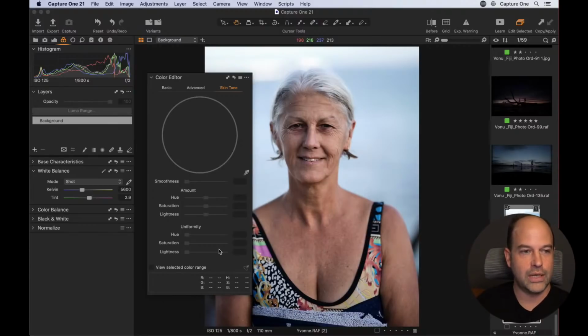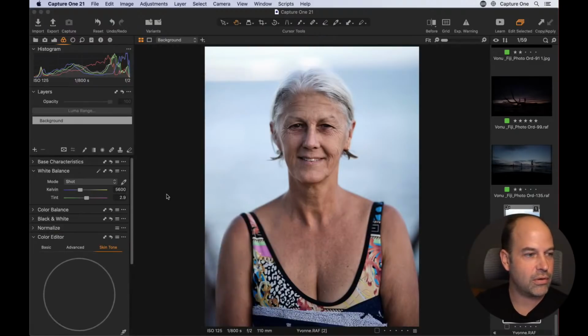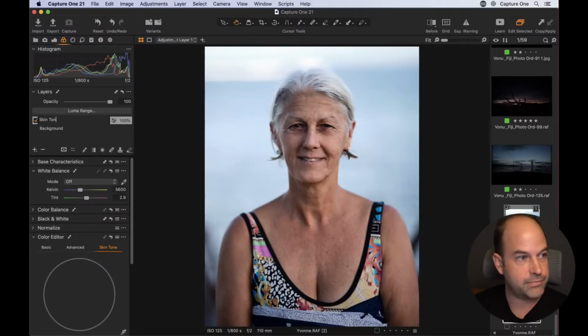So how would we do this on a layer? Well, there's a couple of different ways we can do it. Let's just do, for this shot, the quick and dirty technique. So let's make a new layer and we're going to call this skin tone, like so. We're going to grab our brush.